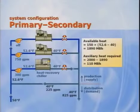Let's start our system review by looking at the popular primary-secondary arrangement with all the chillers on the same side of the bypass line. In this arrangement, all of the operating chillers see the same return water temperature. To meet the cooling load, the heat recovery chiller and one of the cooling-only chillers are operating. At this operating point, surplus chilled water flows through the bypass line and drops the return temperature to these chillers to 52.6 degrees. Using our heat transfer equation, we calculate that 1,890 MBH of heat is available. Our required heat load is 2,000 MBH, so we're 110 MBH short.